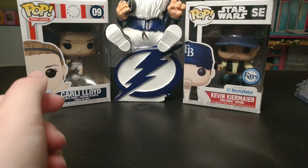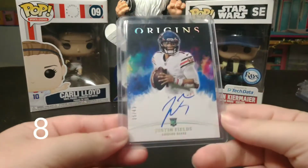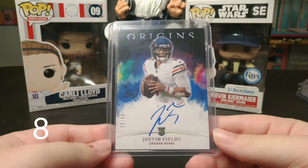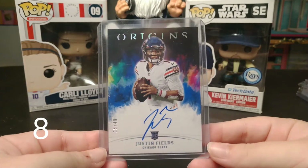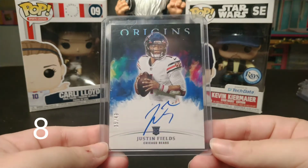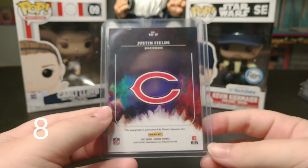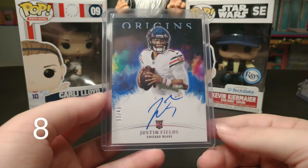Coming in, that was 10, 9. So this is number 8, a Justin Fields on-card Rookie Origins Auto Blue Parallel out of 49. I traded for this at the Philly Card Show Trade Night. Shout out to Wheelhouse for hosting that, and I was super stoked to pick this up. I'm a big Justin Fields fan, and I think he has a good career ahead of him.